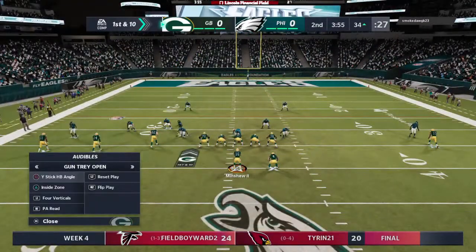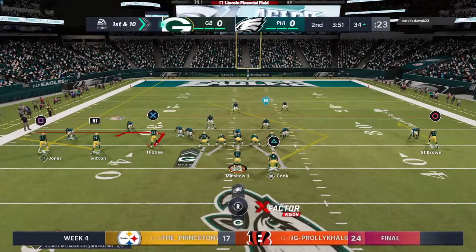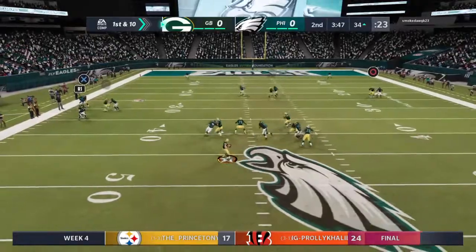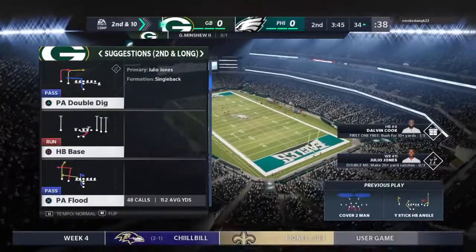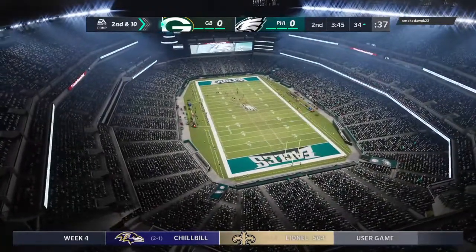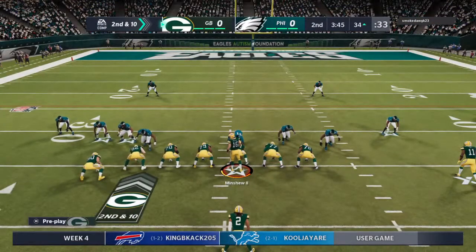All runs on this drive so far. It's 1st and 10. Out of the gun is Minshew. And he just gets rid of it, throws it away. The wise move there, looked like nobody open, now 2nd down. They've given up a few first downs on this drive, but getting the incompletion there, that should give them something to build on and maybe turn the tide.